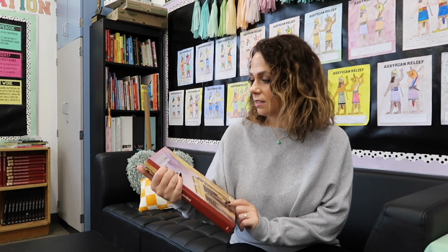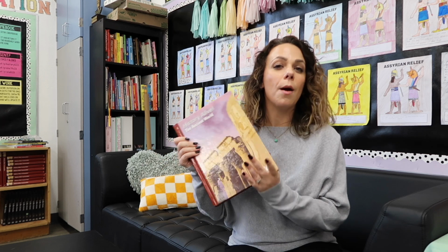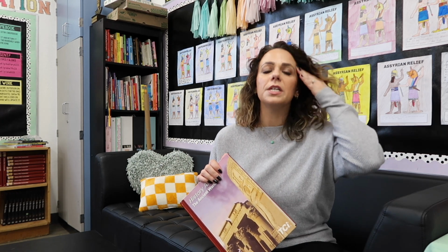I'll just show you our textbook so you can see what we use for the basics. This is it. This is the History Alive Ancient Worlds, the TCI, and we got an upgrade. A couple years ago these were purple. We had the older version, so now they look like this, and then we have an online version as well, and then we have little interactive student notebooks that they can take notes in, and I have them use those sometimes as well. There are certain lessons that I like, and then others where I'm like, there's no point in this.